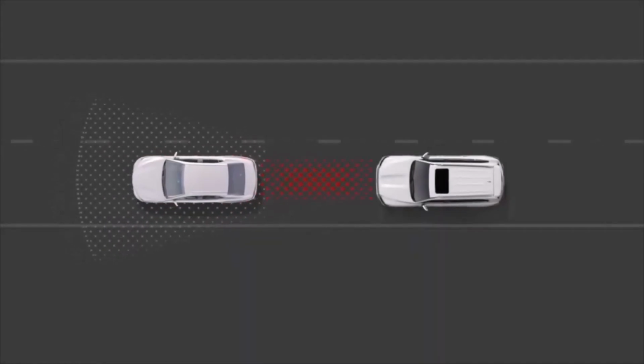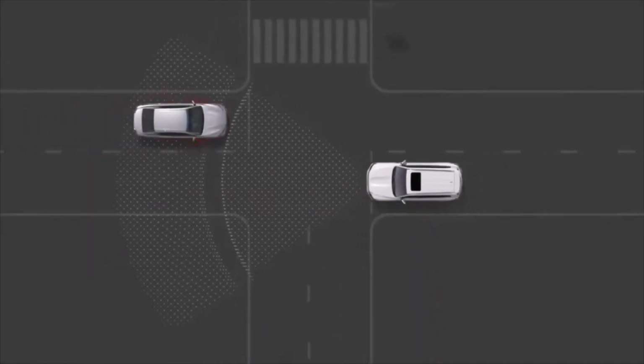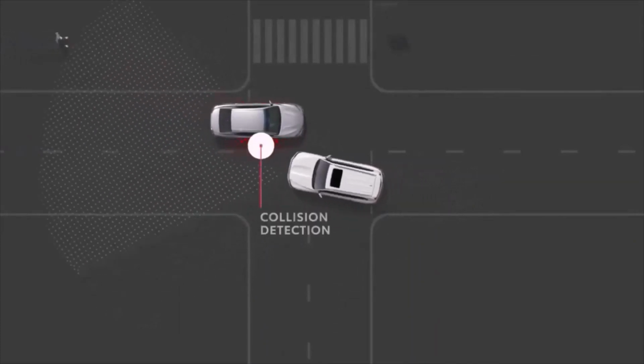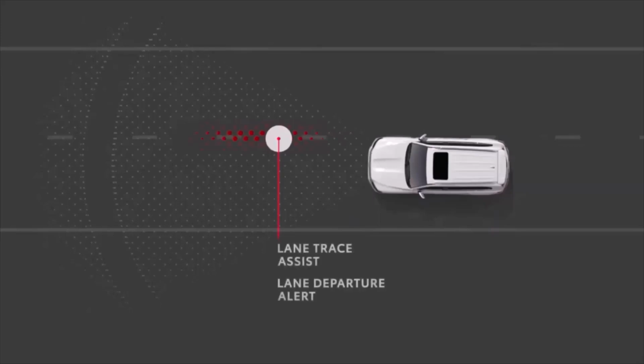Finally, as with every Toyota vehicle, safety is a key focus. Toyota Safety Sense 2.0 advances current technology, adds new functionality, improves safety, and provides further peace of mind.